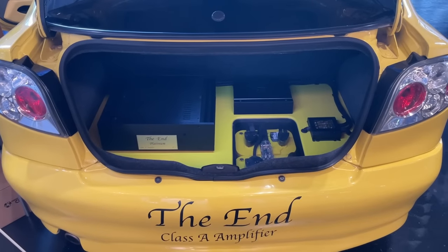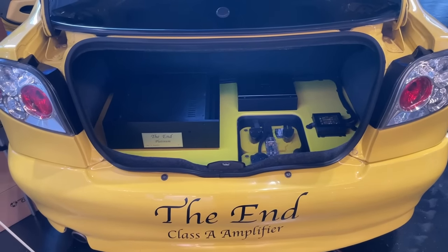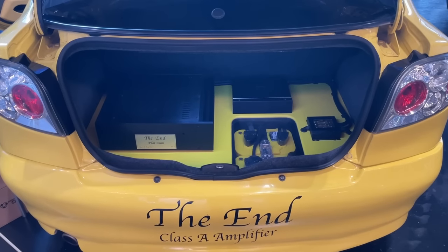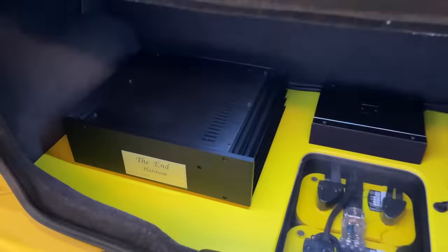So this is the car I mentioned a few times in some of my videos. Still haven't heard it, so hopefully that's going to happen. But this is a very special build, several times European champion. This gentleman makes his own amplifiers.